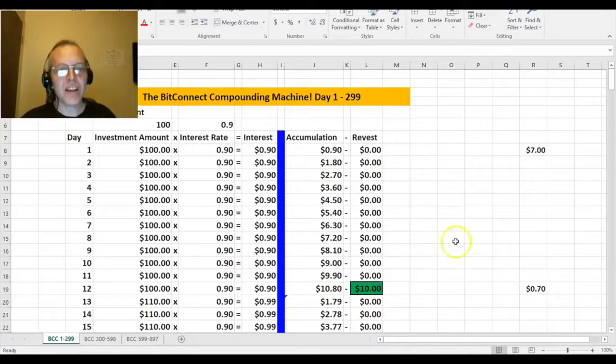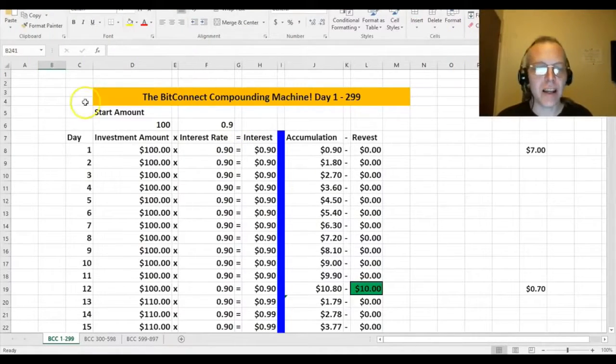So what I did is I made this spreadsheet, and as you can see, I'm going to move my little face over here to the other side so I can show you this. This is the BitConnect compounding machine.